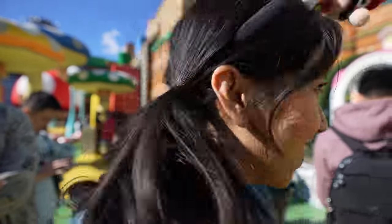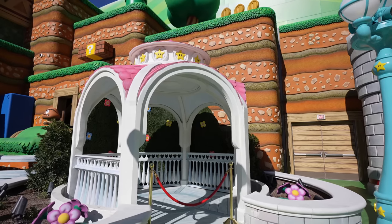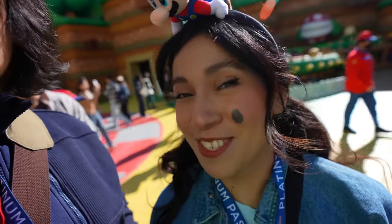Duh, hence the name. Okay, so at 12:30 Princess Peach comes out. We're here at about 12:25. She's about to come out soon, guys. I know, I'm so excited. It's gonna be the first character we meet.